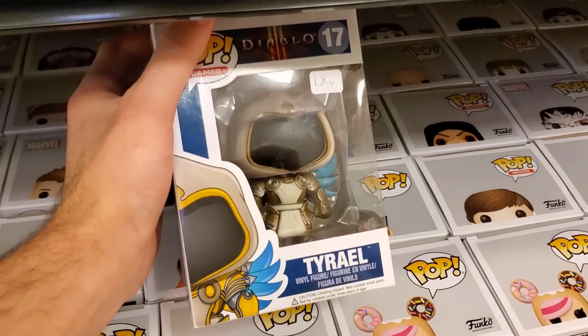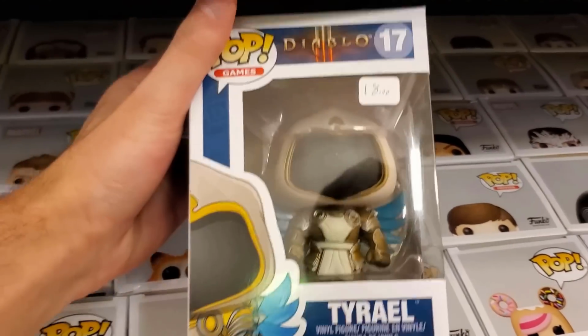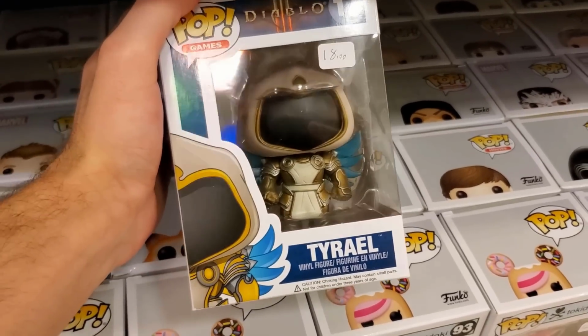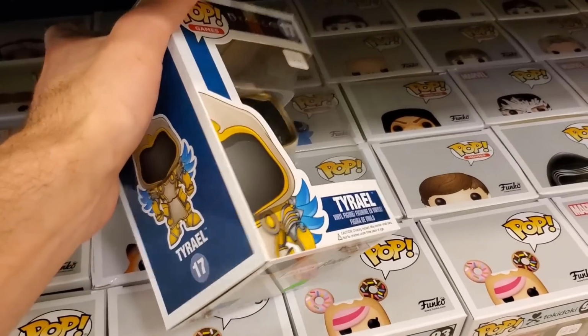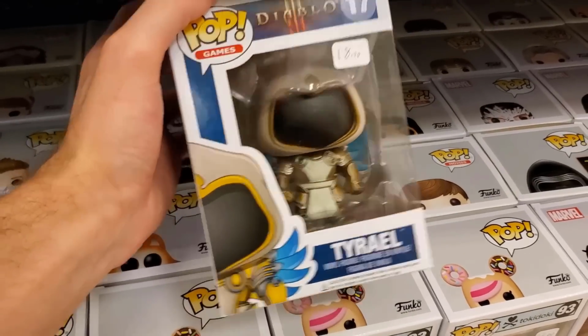Just because I'm a big Diablo fan, I'm actually also curious when this one came out. 2015. Oh, wow, that's an old one. If Diablo 4 is as good as everyone is speculating it to be, maybe I'll collect this line eventually. Maybe I should get the line actually before Diablo 4 pops out, because I definitely want to play that.